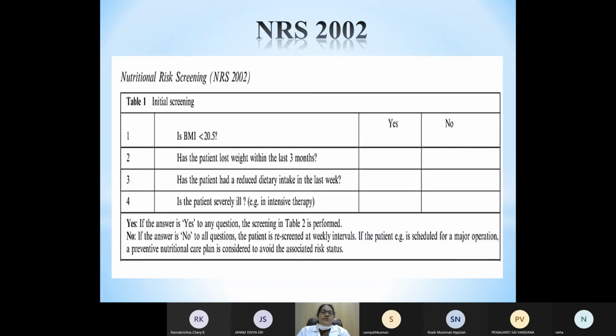So this is about nutrition risk screening. Usually in nutrition risk screening, table 1 and table 2 will be there. Table 1 is initial screening and table 2 is the final screening. Here in table 1, first you should know about BMI. Is BMI less than 20.5? Or has the patient lost weight within the last 3 months, or has the patient had a reduced dietary intake in the last week? Is the patient severely ill?